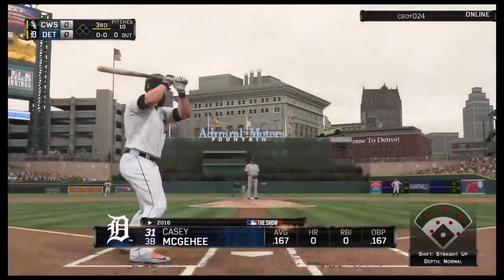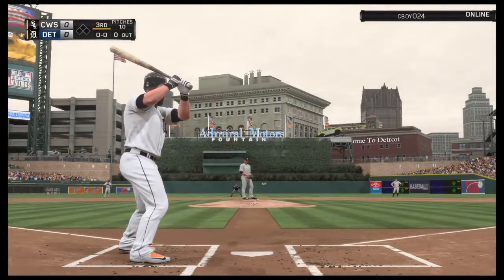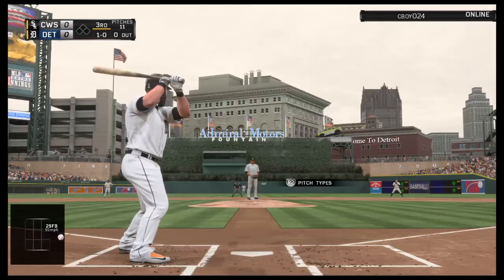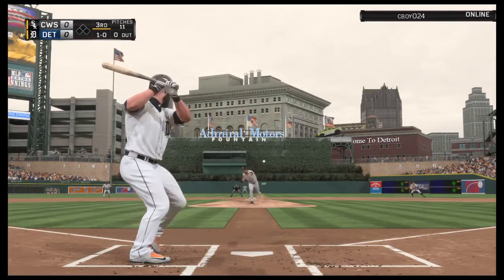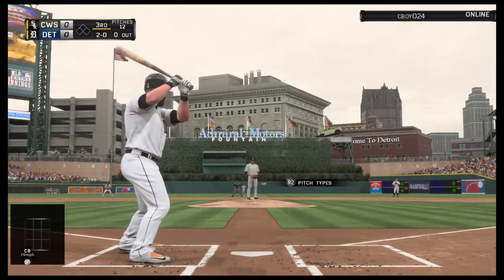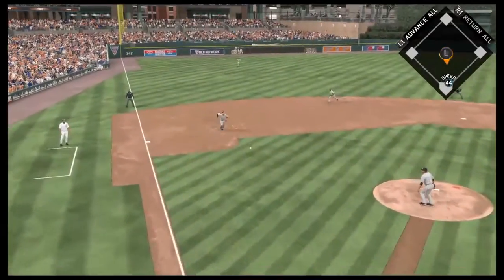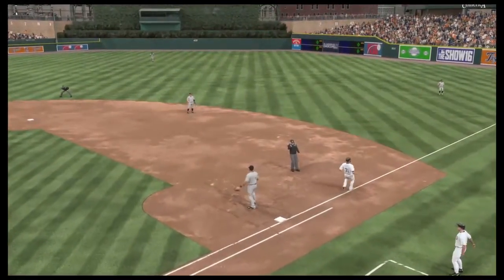Casey McGee digs into the box in the bottom of inning number 3. Third baseman, Casey McGee. And this is taken outside for ball 1. You like what you've seen from this guy so far? I do. I like where he's putting the fastball, and I like the movement he's been getting on both his curveball and changeup. I think he'll do well. Hit softly on the ground to third. Throws in time, and that's out number 1.